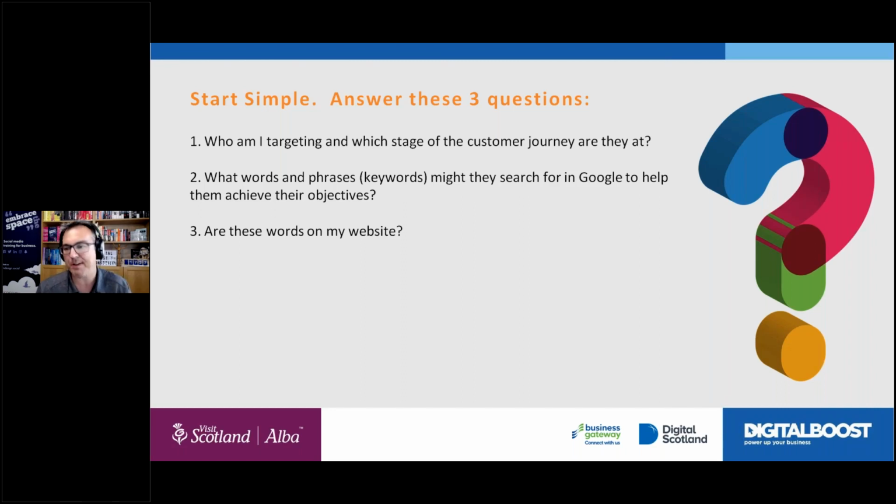Okay, I'm targeting that type of customer at the very start of their journey, the dreaming stage, the thinking about a relaxing family summer holiday because we're all overdue one, etc. Okay, knowing that, question 2. What words and phrases, which keywords are they going to search for in Google, or might they likely search for in Google to achieve what they are trying to do? At this stage, they're just dreaming, they're just thinking about options. Further down the journey, they're actually thinking about booking, they're thinking about COVID, they're thinking more specifically, but at this early stage, they're dreaming.